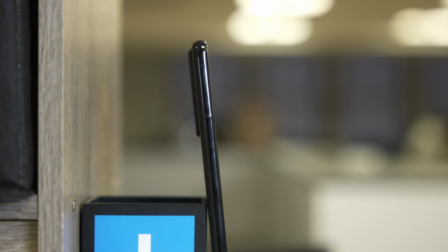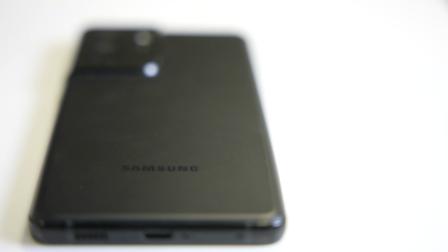I've seen a ton of conversation in the comments about how the S21 Ultra stands out from the other S21 models, and it's all of those reasons why I'm going to be using it over the iPhone 12 Pro.